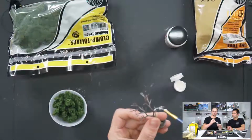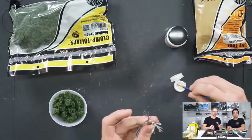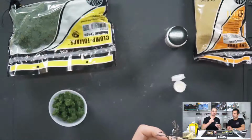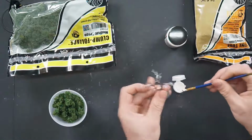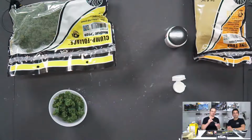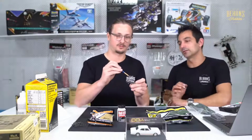Depending on whether you want to make a nice lush full tree with lots of leaves, or something that's perhaps like winter, you could leave it bare or just have a little bit left on it. Or because Woodland Scenics makes foliage in every color you could think of, you could do autumn trees with orange and yellow and red. That's right, you can mix different colors and all that.